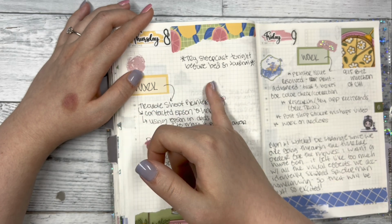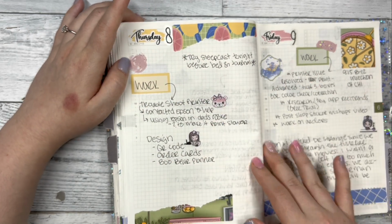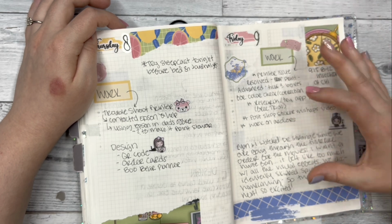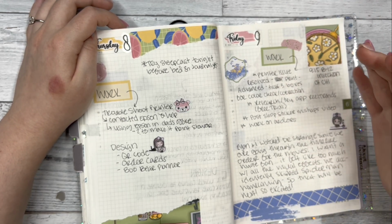And up here for personal, I wanted to try a sleep cast for bed because I was struggling with going to sleep. Didn't end up doing that, but the thought was there. Friday: work, personal. So it's really just chunking it up and making sure it's very prominent.